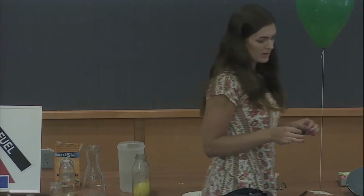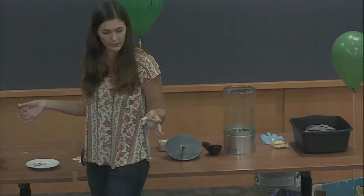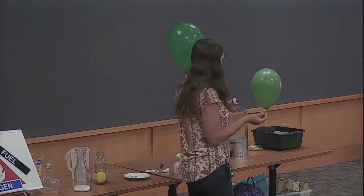And like a marshmallow, if I open this up, the inside of it is still going to be white. You guys know if you burn a marshmallow, the inside is still going to be white and gooey, right? Yeah. For your s'more, yum. So why do we think the inside of my cotton ball didn't burn?